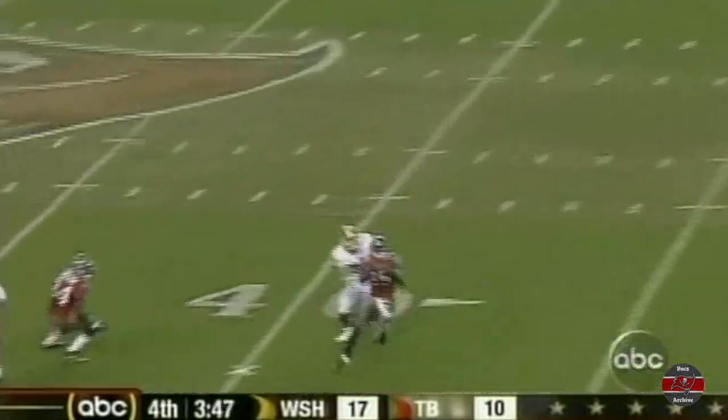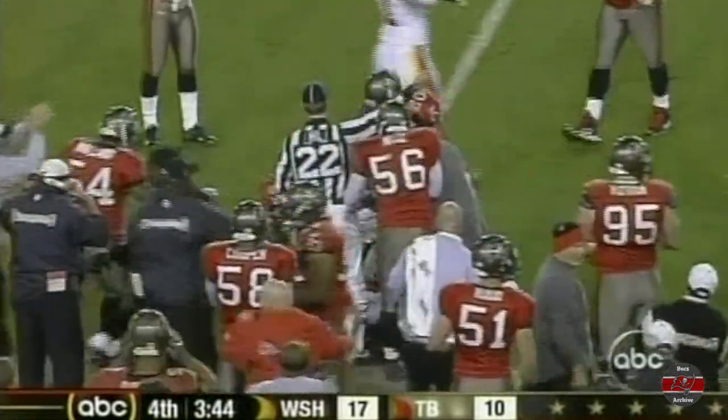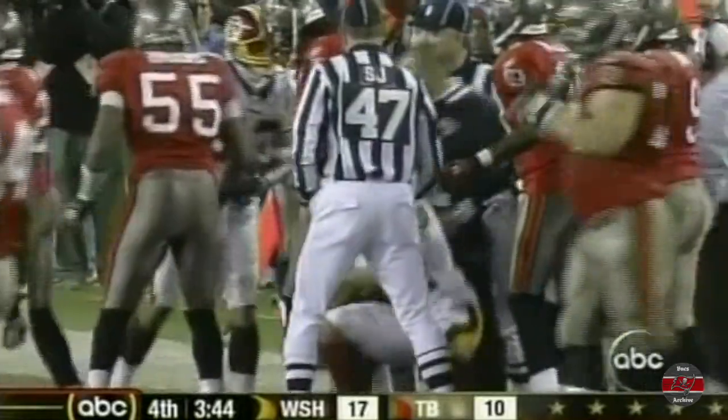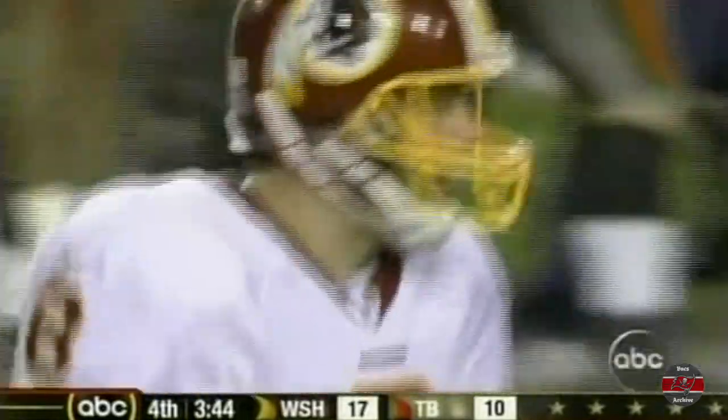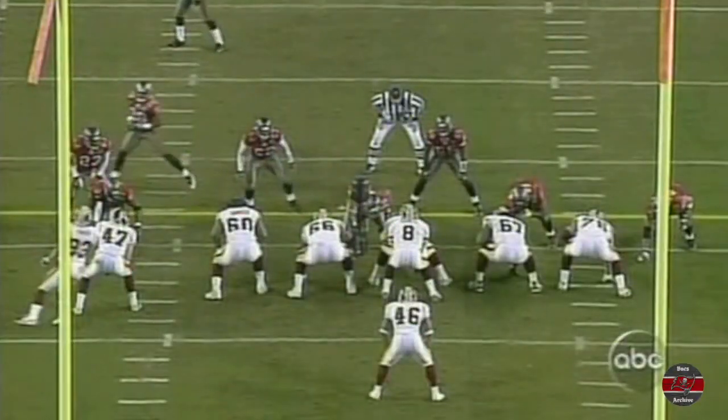Brunell throws back across the field, and it's intercepted. Should have been caught by Taylor Jacobs. Instead, it goes to Brian Kelly. I'm going to tell you what, you have no idea what a great interception this is, but you're going to see it and appreciate it.